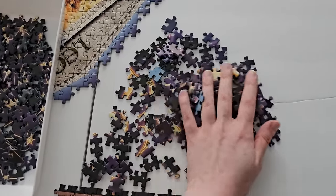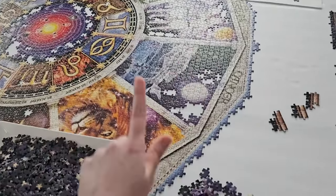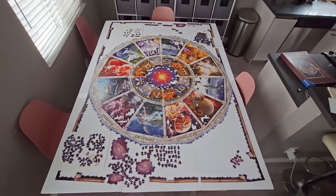I do have this pile of pieces. Some of them are gonna fit into the middle here. Some are the symbols that I was talking about, but I'm done for the day. I can't. That was just a lot of very difficult puzzling that I did today.